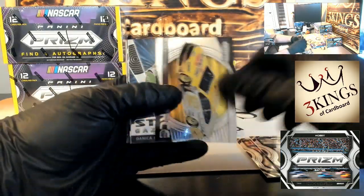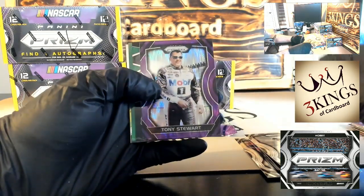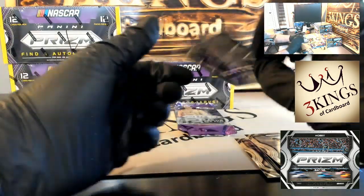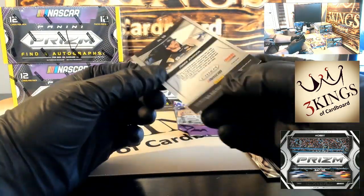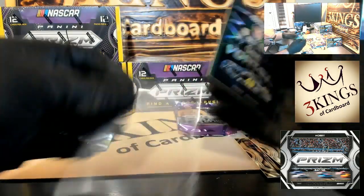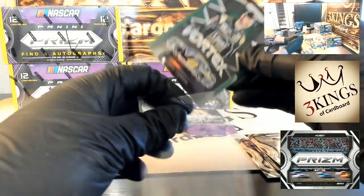Tyler Reddick rookie, but it would take the right price, that's for sure. Purple Tony Stewart, green Jimmy Johnson Vortex, numbered 11 of 149.